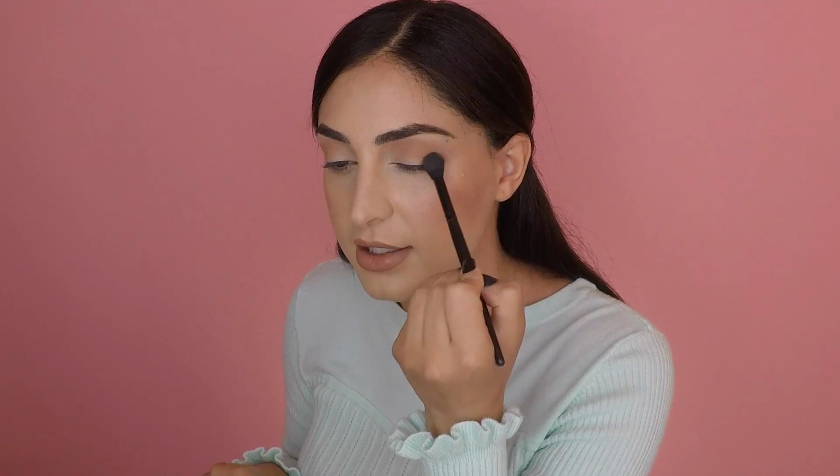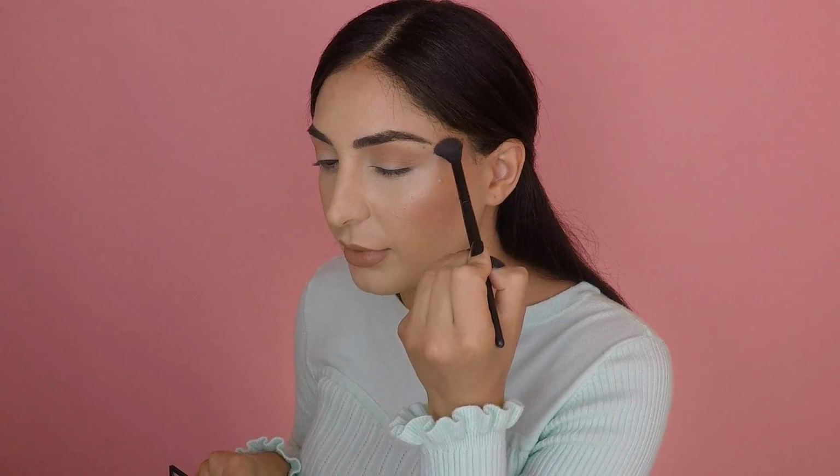Now, if your eye shape is round and you want to make your eye shape look a little bit more almond, instead of focusing on the crease, once you're done, take it out a little bit in a V shape. So that way your eyes look a little bit more almond.